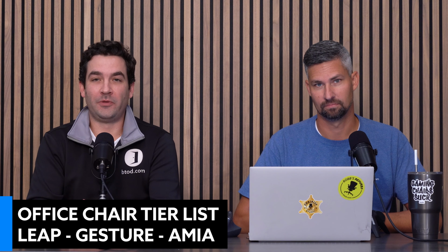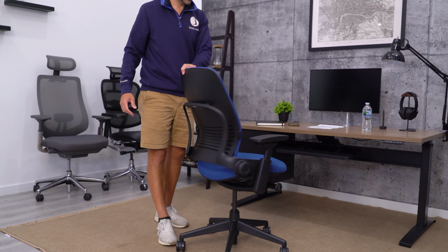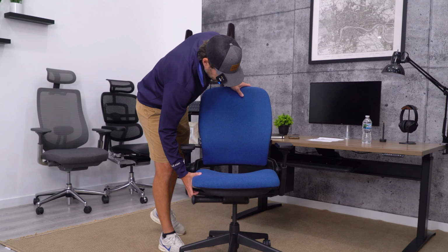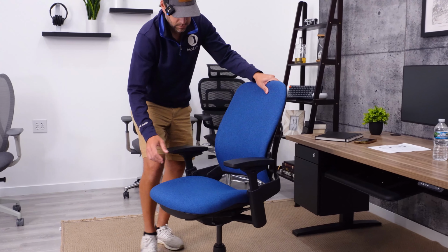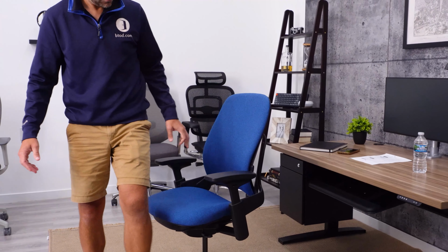Another S tier pick for me, this is the Steelcase Leap. This is the chair that I literally sit in everywhere that I go, my office, my home office, the conference room, everywhere that I go that I can sit in the Leap, I sit in the Leap. It checks every box for me. Most comfortable chair I've ever sat in. I don't really need to say more. You get amazing policies, number one build quality. It's S tier for me all day.